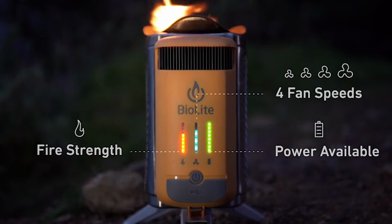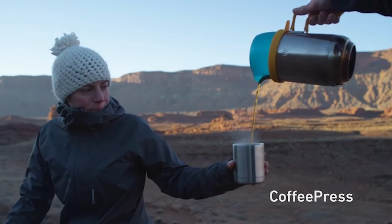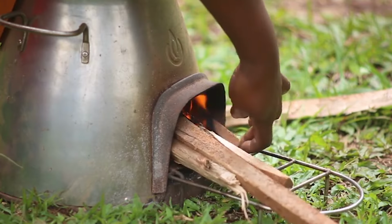What makes the BioLite CampStove 2 truly unique is its ability to convert heat from the fire into usable electricity. This is achieved through its thermoelectric generator.